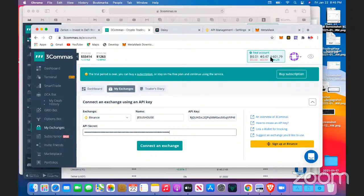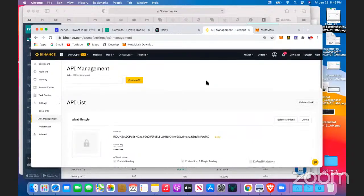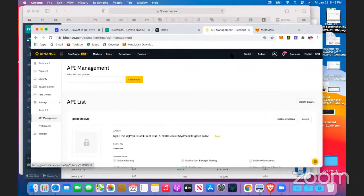You see, look at this account now. It's showing that I have $600 in this Binance exchange. Okay. Now, if it has not shown, if you're using a phone, it may be hidden, and you have to click on a kind of picture like a building picture to bring out what you have there. It's your real account that is connected with your Binance.